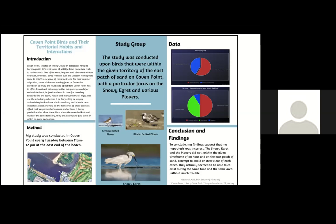I was also curious, since there were so many birds in this area, about their territories and how that actually affected the way they were feeding and their overall behavior. So the main question I was following was how these territories of the seabirds affect their behaviors and their actions. My prediction was that these birds, while sharing the same habitat and area, the saltwater estuary, would attempt to find times in which to avoid each other, whether by hiding away in the sand dunes or just not being there.